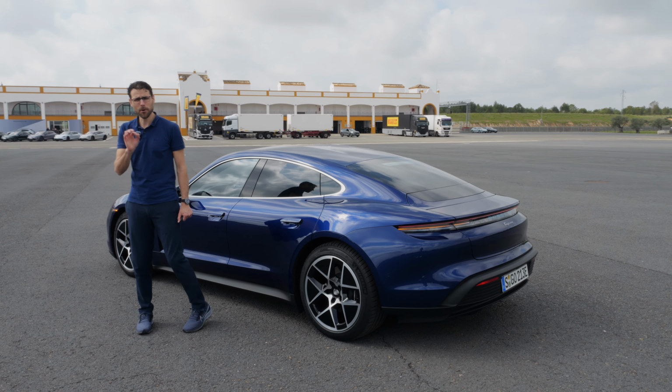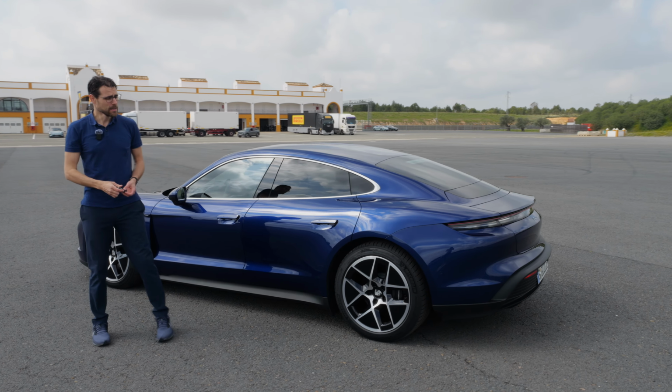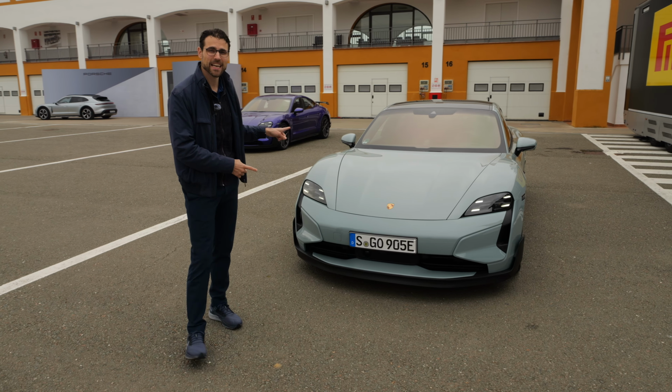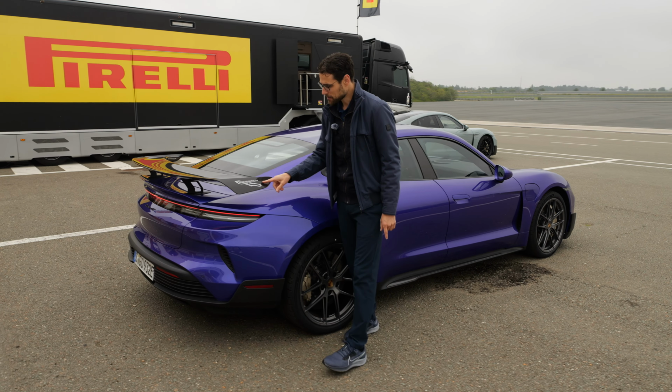Acceleration figure, by the way: the base model, the rear-wheel drive model, profits most from this update. Now at 4.8 seconds, that's 0.6 seconds quicker than before. Turbo S is now also quicker at 2.4 seconds, and there's a new Turbo GT. I'll give you a sneak peek at the end of this video today. This will go minimum 2.2 seconds to 100 kilometers an hour.